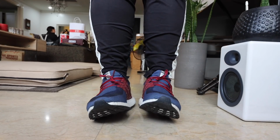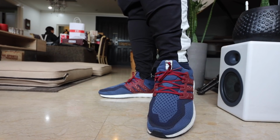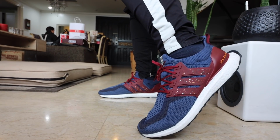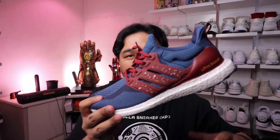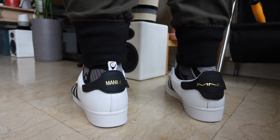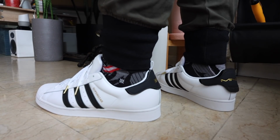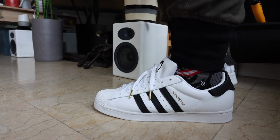So it is a ridiculously comfortable sneaker. It is an Ultra Boost. It was very easy to get. I just had to walk into the store at Sports Central. It was there. So yeah, this is a really great shoe that you might want to consider, which is the Manila Ultra Boost. There's also the Manila Superstars, which came out, which is still available over at Planet Sports or Sports Central over at 3rd floor Podium Mall.